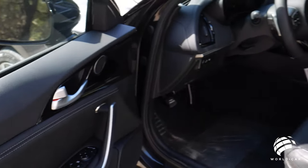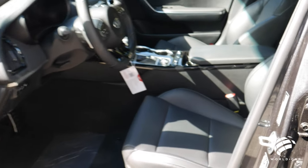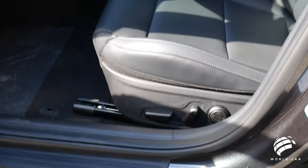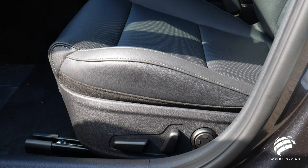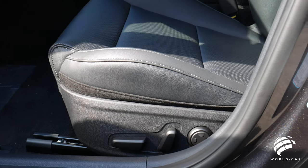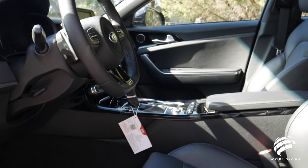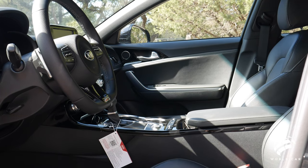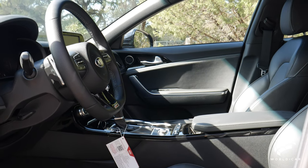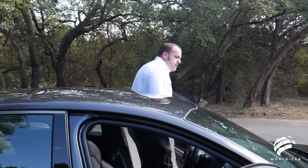Now the seating positions on this one are amazing. You have a 12-way power driver seat with a 4-way lumbar support system too. So no matter what size you are, whatever your seating position may be, you will find the best possible spot. Once again, showing the true driver's car characteristics of it, not only for luxury, but also for the sporty feel of the vehicle. So let's go ahead and dive into the interior and show you the whole layout of the Stinger itself. All right, let's climb on in.